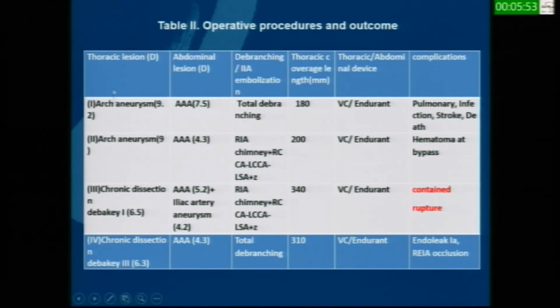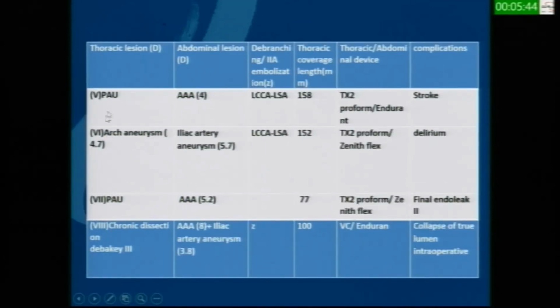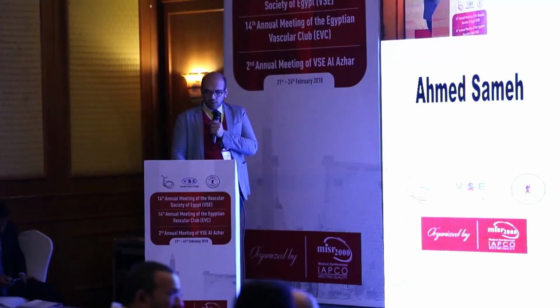For zone 0, the thoracic lesion was aortic arch aneurysm in two cases and aortic dissection in two cases. For zone 2, penetrating aortic ulcer and arch aneurysm. For zone 4, penetrating aortic ulcer and aortic dissection. For abdominal lesion, all of them were abdominal aortic aneurysm except one case with pure iliac aneurysm, and three of them had internal iliac artery aneurysm that was managed through embolization.